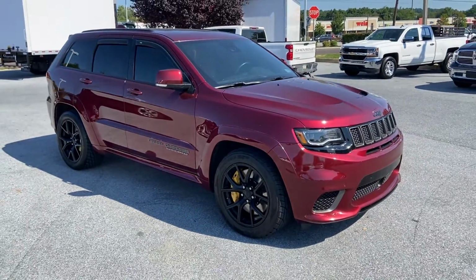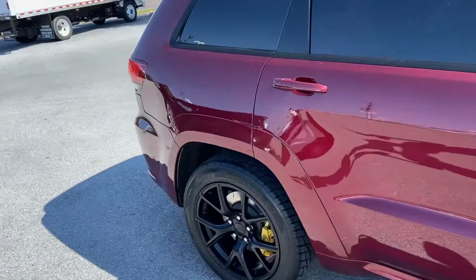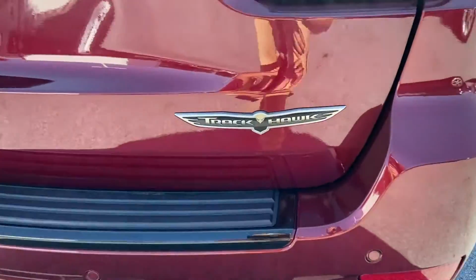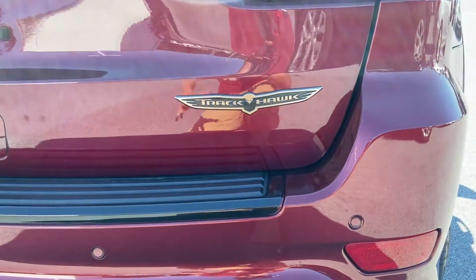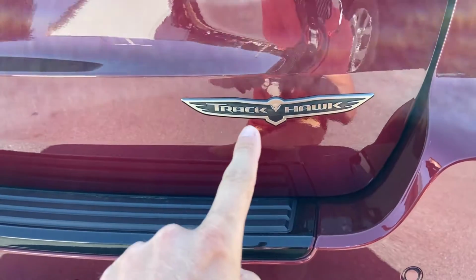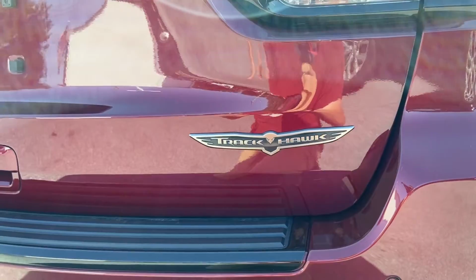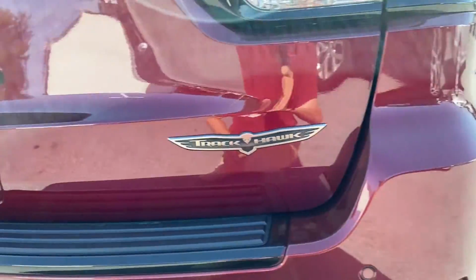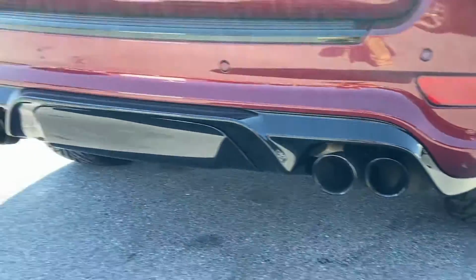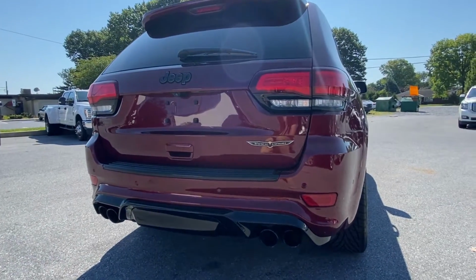So moving around back, where there's a couple other things to distinguish the Trackhawk. Now, you do have the badge right there that says Trackhawk. Now, there's an off-road version of a Jeep Grand Cherokee that is called the Trailhawk, and that just sort of looks the same configuration as that, but this is Trackhawk, because obviously this is a track-focused SUV. Now, another thing that gives away the Trackhawk for sure is the huge pipes right there. They're double duals, and they sound fantastic. I'll tell you what they sound like right here.